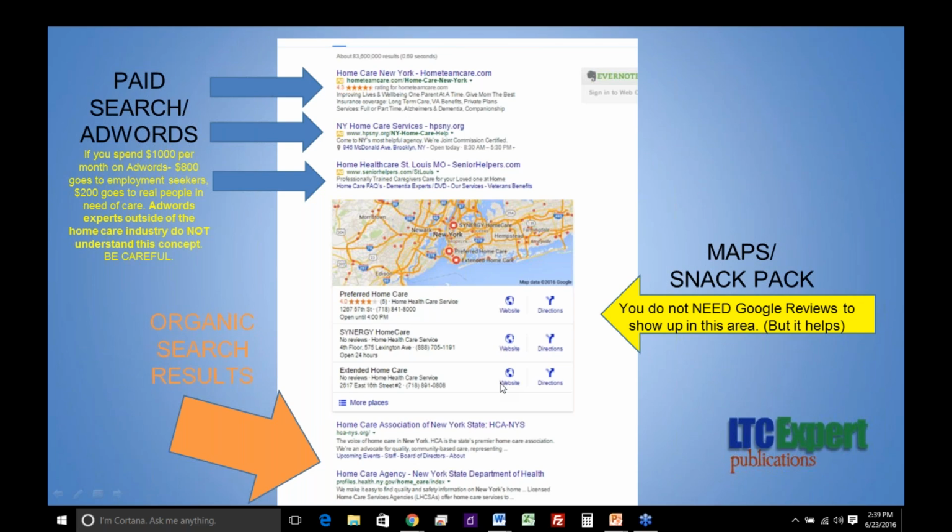And also, the Google Maps are now very much dependent on your location when you do the search. So keep that in mind. The proximity of you to that actual home care agency is going to be a determining factor in what you see on these maps. Now, I was sitting in St. Louis, Missouri when I did this, so it didn't make a whole lot of difference for me, but it would make a difference if you were sitting in New York City.